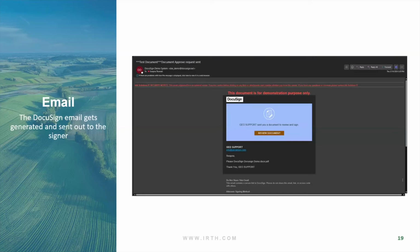Now, when you say yes to the document being sent out, on the back end it's a really simple process, and we're all familiar with it because we've all signed electronic documents. An email gets sent to the signer, and it looks just like this. It's just an email that we're all familiar with. That person then clicks on review document, and the document opens up. They can do it on their phone, laptop, tablet, or computer. They just review and sign the document.